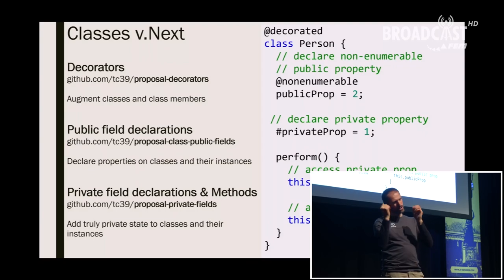So when you're trying to get a bunch of people to agree on something, the less you're trying to agree on, the easier the process is going to be. And so classes, we always knew that we're going to come back and add a bunch of features to classes that people have been asking for, and that's what this is all about. So decorators, for people that are familiar with decorators in other languages, these work pretty much the same in terms of what they can do.